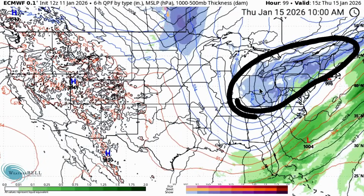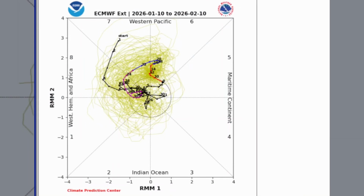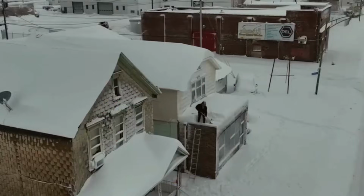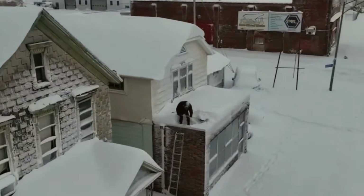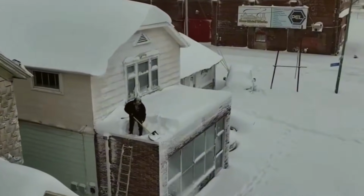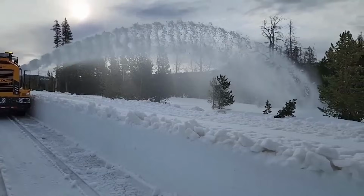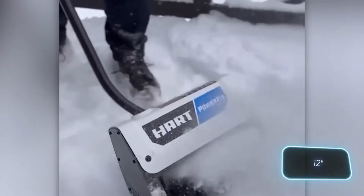If you heat with a fireplace or wood stove, make sure your chimney is clear. Have your carbon monoxide detectors working. Never use a gas oven or stove to heat your home. The risk of carbon monoxide poisoning is too high. Never run a generator indoors or in an attached garage. Generators produce carbon monoxide that can be lethal in enclosed spaces.